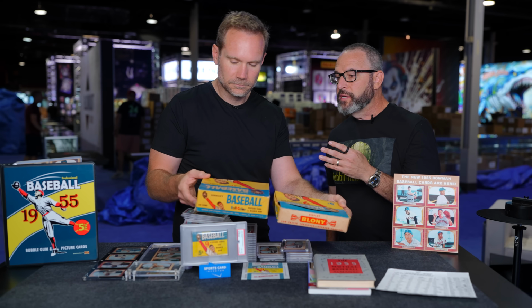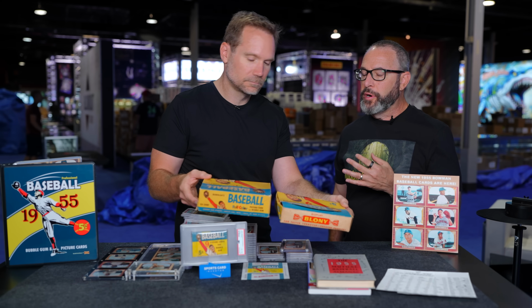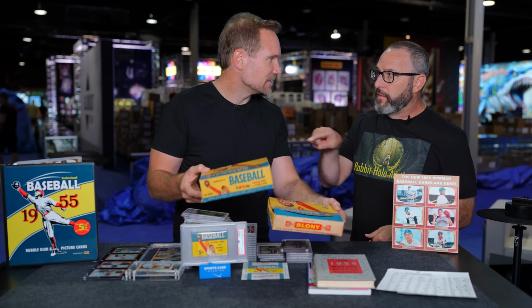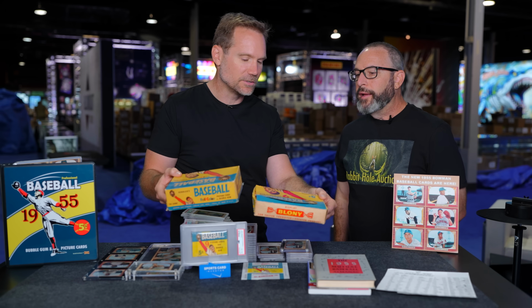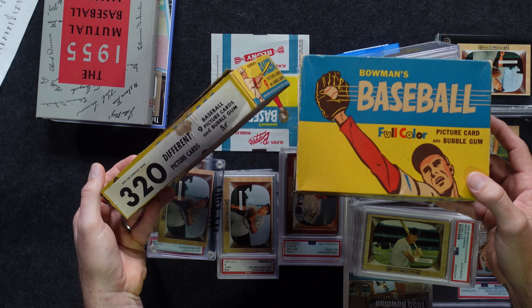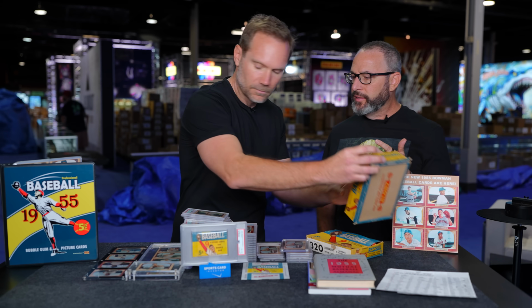These were the ones that salesmen used to go to five and dime stores door to door with. So the ones right here are the big boxes, yeah. Okay. So that was the salesman's box. Yes. And this was the regular distribution box. Yeah, and I think the salesman focused on that box. Right. There's another artifact right there. It's the actual salesman panel.